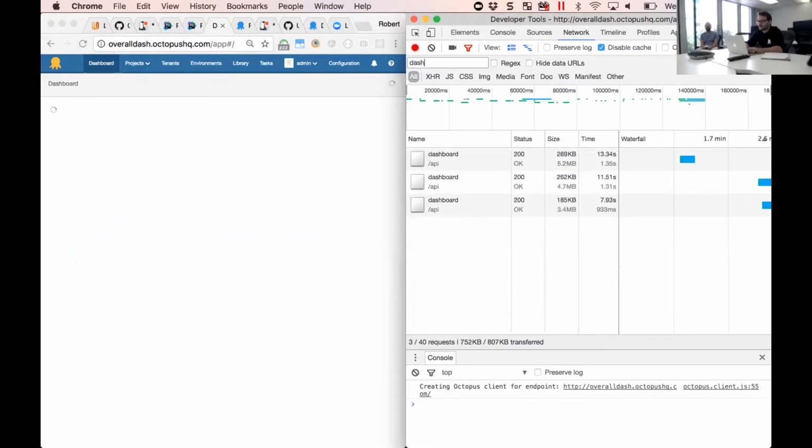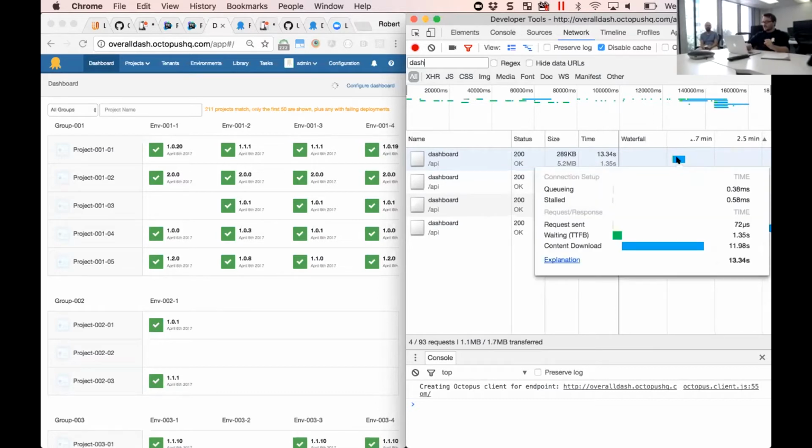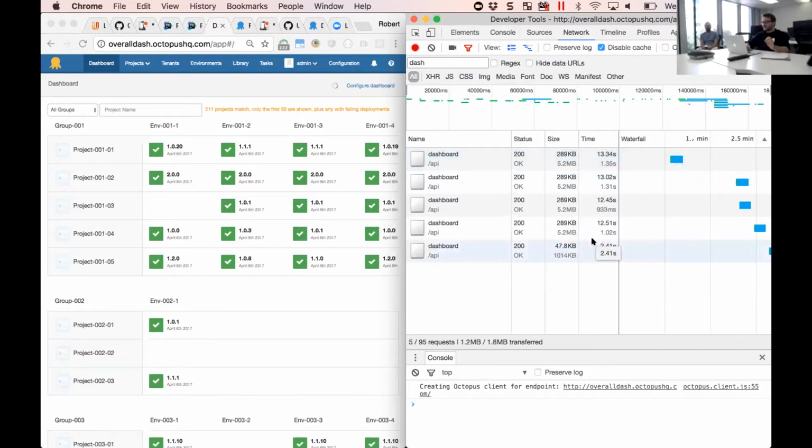I think that's the dashboard API. So you can see here in this case, we've got a slightly different problem with this dashboard, with this query. The actual data that's coming down, while gzipped, is 5.2 megs. 289 gzipped and compressed, but that's quite a lot of data. And as you can see in this case, the main time is spent waiting for that content to come down across the wire. The processing on the server is not too bad, but again, every single hit, now you're taking 12 seconds, 13 seconds, it's pulling it all down.